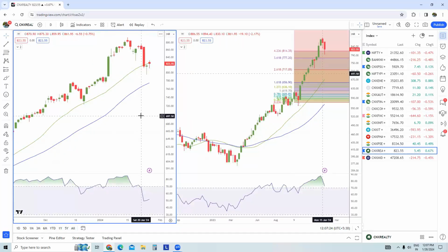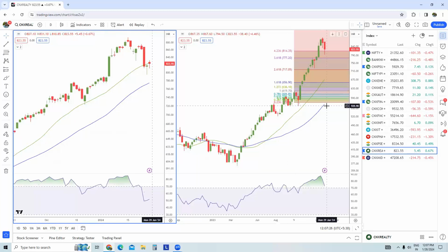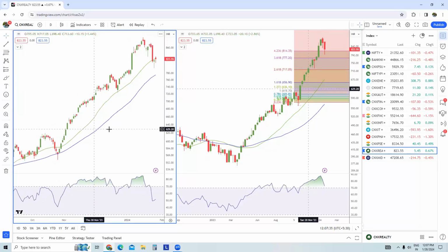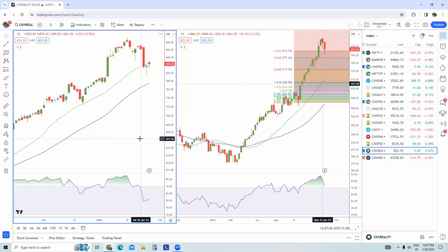Real estate. Real estate as of now in the weekly time frame chart looks extremely overstretched. In the daily time frame chart, yes, it seems that the real estate stocks have come down, and you can find maybe one or two stocks for your short-term trades on the upside, but be very, very careful about your stock picks. Okay.